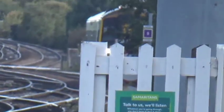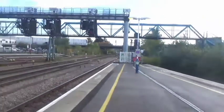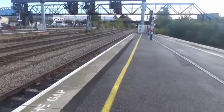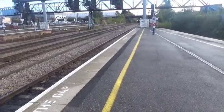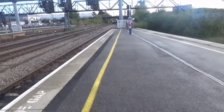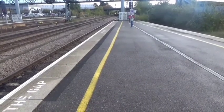Railway service to Doncaster. Calling at Gainsborough Lea Road and Doncaster. There is a 158 over there. This train is formed of two coaches. That will be the 1152 to Doncaster. No, is that EMR? Yes, it is. 158774, it looks like.